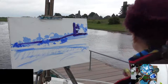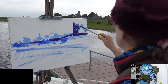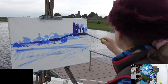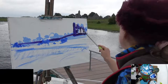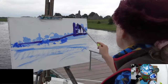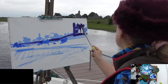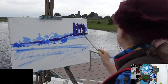Now, the actual tree trunks are rather nice. They make a very nice silhouetted pattern through there. Yes, I know those are too thick. What I'm making is too thick, but I'm going to be painting the sky over that in a moment anyway. What I'm doing is marking it in, and by the physical act of marking it in, it kind of puts it into your head, and you'll find it much easier to draw it later on if you've done this on site.